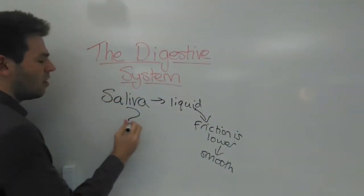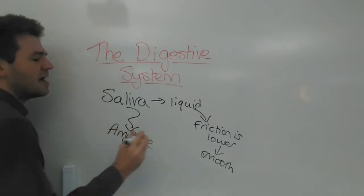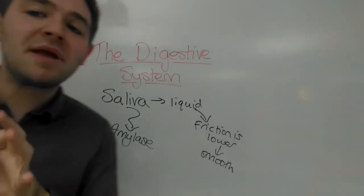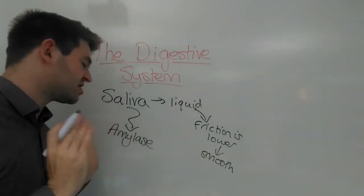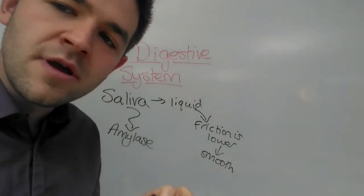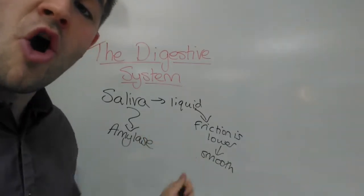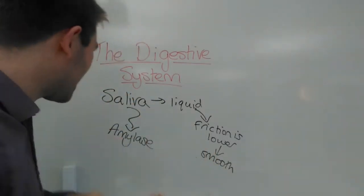Secondly, it also includes a crazy material, an enzyme, called amylase. Now, amylase is actually a material which breaks down carbohydrates. We're already having chemical processes to break down our food.